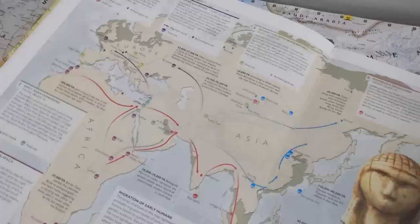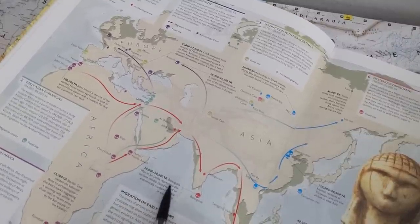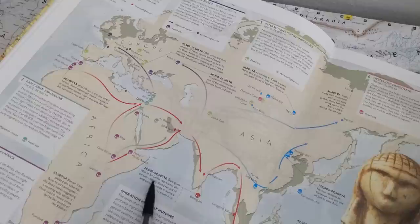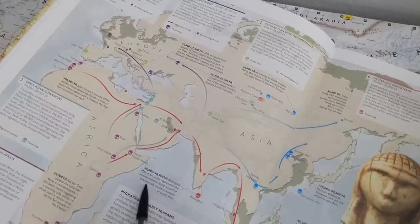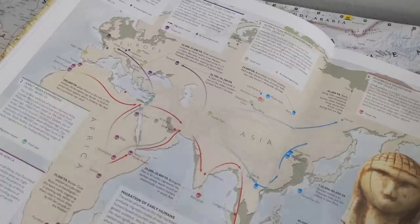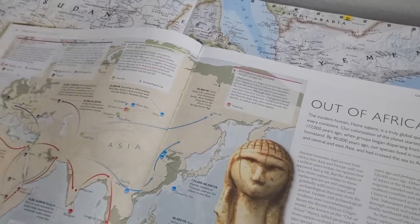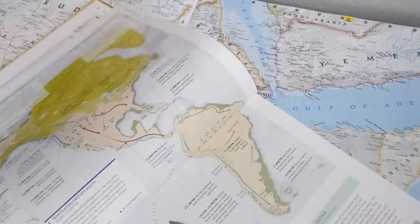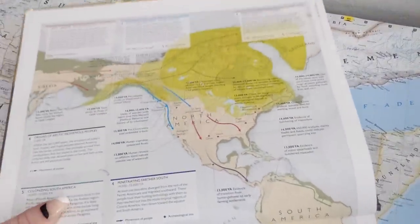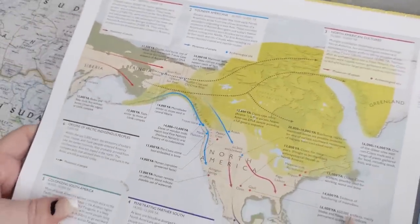That's pretty neat. Then here in Sri Lanka, 38,000 to 30,000 years ago, Pahiyangala Man in Sri Lanka represents the earliest reliably dated record of anatomically modern humans in South Asia. Wow. Let's see the next map. Isn't this fun? I'm having a great time. Oh dear, it's sideways. Well, this actually might be easier with my camera angle. Peopling the Americas. There we go.